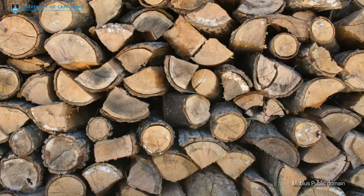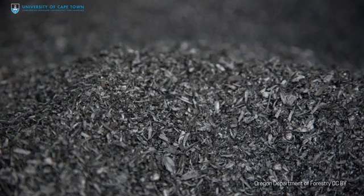Also in the economic value chain of the cleared vegetation, which can be turned into charcoal, be used for firewood, and even for something called biochar, which is burnt wood that stores carbon dioxide and is then buried in the soils to remove carbon dioxide from the atmosphere. So the Working for Water program, the catchment restoration process, has wider biodiversity benefits as well.